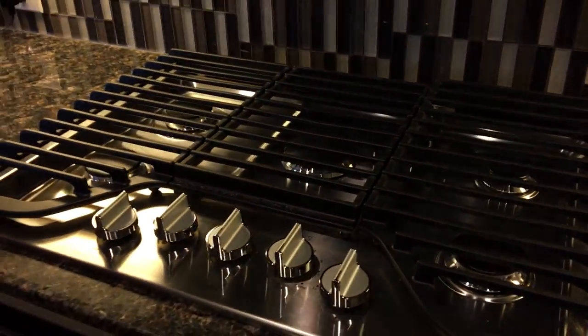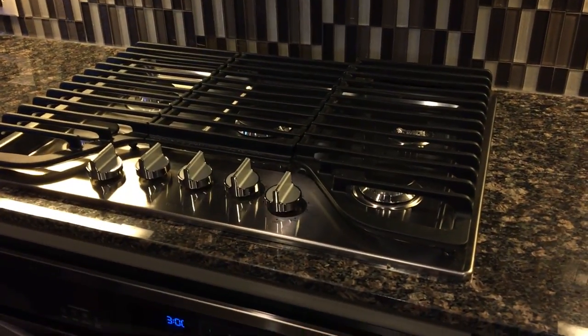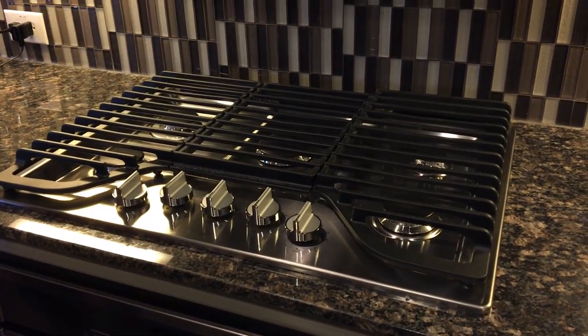Oh, look at this. 1, 2, 3, 4, 5. Wow. That's really good for cooking. Is this built in? No. Okay. So far, so good, sir. Oh, look at this. Now, this is cool. Wow.